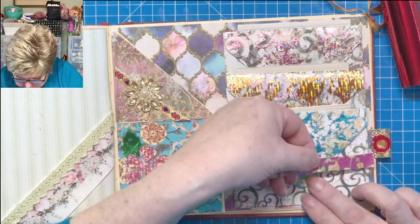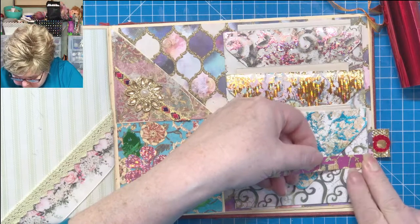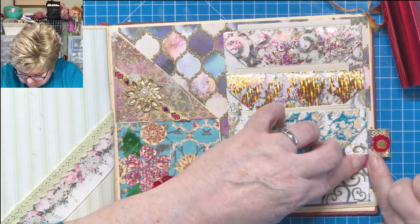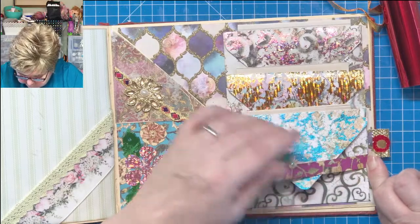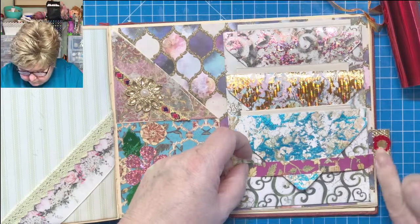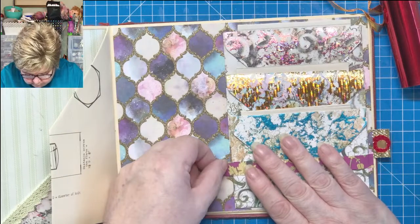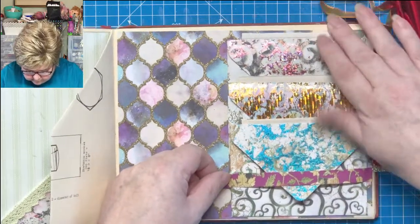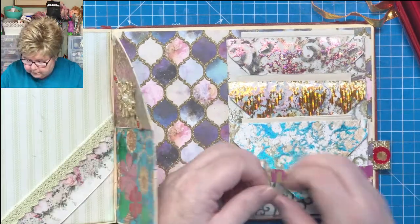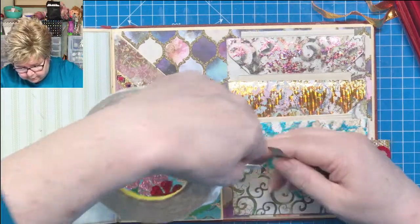Put that where you think you want it, which is about there in my case. Give that a good press down. Okay, the double-sided will hold it while the glue dries. So we want this to come straight. That looks about straight to me, and I'm just going to put the same thing, a little bit of double-sided. Got a little bit more room to play with on this side.